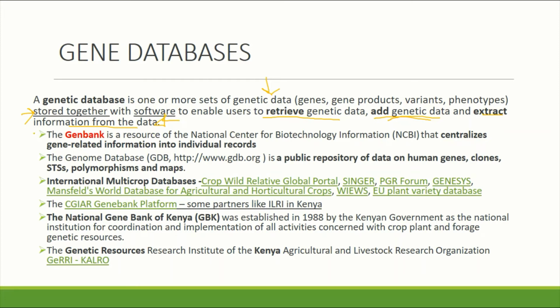So I give some few examples of gene databases that exist in the wild. We have what we call GenBank. It's a resource of the National Center for Biotechnology Information, NCBI, that usually will centralize gene-related information into individual records. They also use accession numbers, so you can get the genetic sequence of most of the organisms in the world. And then we have what we call the Genome Database, GDB, a public repository of the data on human genomes, clones, STSs, polymorphisms, and maps. So for the human genome, you're going to have also genetic markers and molecular markers that will exist in that repository.